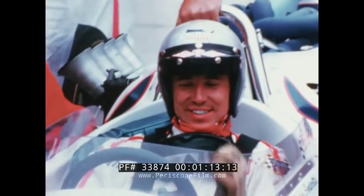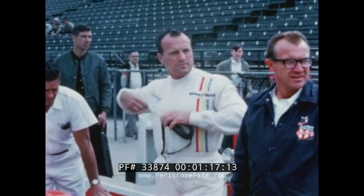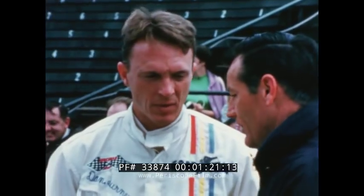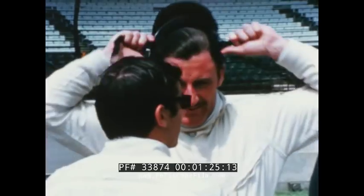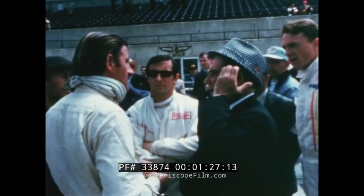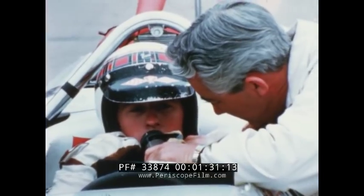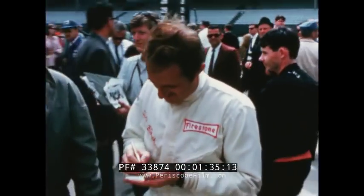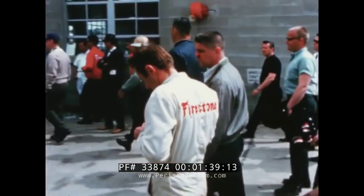National driving champion Mario Andretti, two-time Indianapolis winner A.J. Foyt, 1963 winner Parnelli Jones, road race star Dan Gurney, last year's Indianapolis winner, Graham Hill of London, England, and Scotland's Jackie Stewart. Another Scot, Jimmy Clark, 1965 Indianapolis winner. Austria's Jochen Rindt is a rookie as far as this race is concerned, and so is Belgium's Lucien Bianchi.